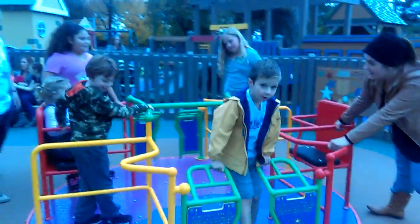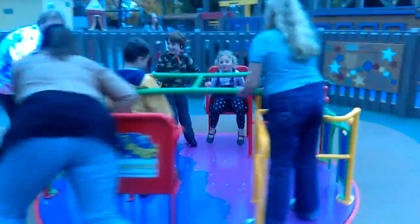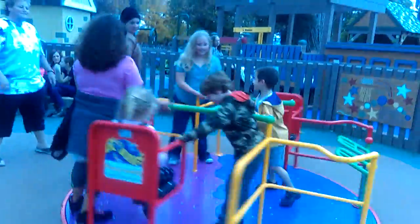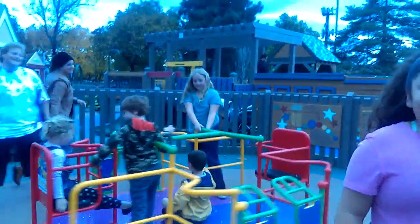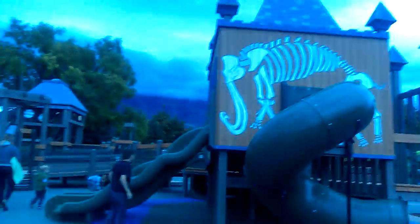Just to tell you, this is the all-together playground where people in wheelchairs can go on this. Woo, Mia! I'm gonna film first. There's a ramp for accessible people with wheelchairs.